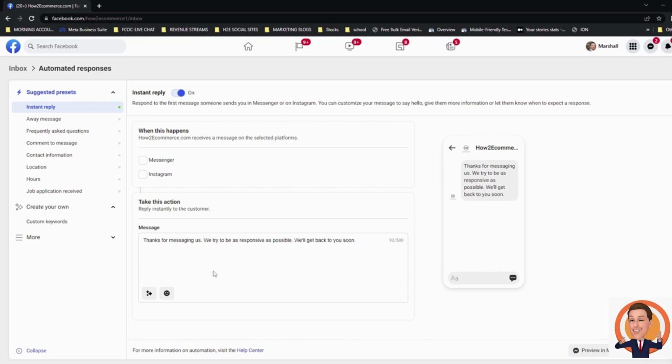It'll only send first, and so what you want to do is send this message as a hello, how are you, a general how can we help, depending on what you use inbox for or what you use Messenger for. Now, this is not an instant reply to comments on ads. This is only an instant reply to people who message your page directly or send you a shout through the inbox. So now let's go over setting up the actual instant reply.